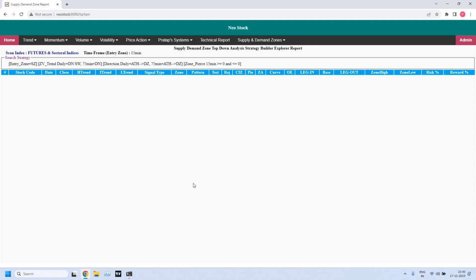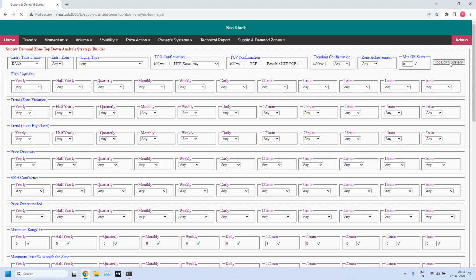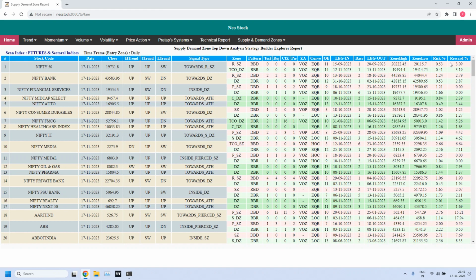So before closing, I will generate demand and supply zones for all the stocks on daily time frame for your reference purpose. So entry time frame is daily. I'm generating demand and supply zones for all the stocks. I keep on scrolling this list down. Whichever the stock you want to refer, please pause the video and then you can study the parameters.